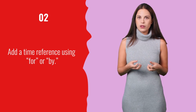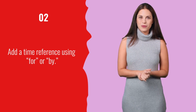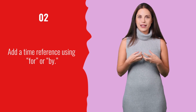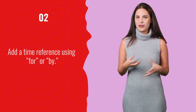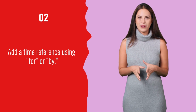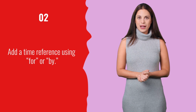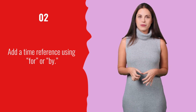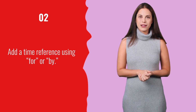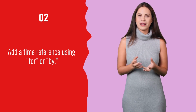For is used to show a total amount of time. For 2 weeks. For 6 months. For a long time. By tells us the deadline, the point in the future we are looking at. By Monday. By the time the movie ends. By the end of the day. Together, they help describe a full picture, when something started, how long it's lasted, and what point in the future you're thinking about. So remember, if you want your sentence to sound clear and natural, don't forget the time reference. It's the part that shows the length of the action, and it brings the sentence to life.